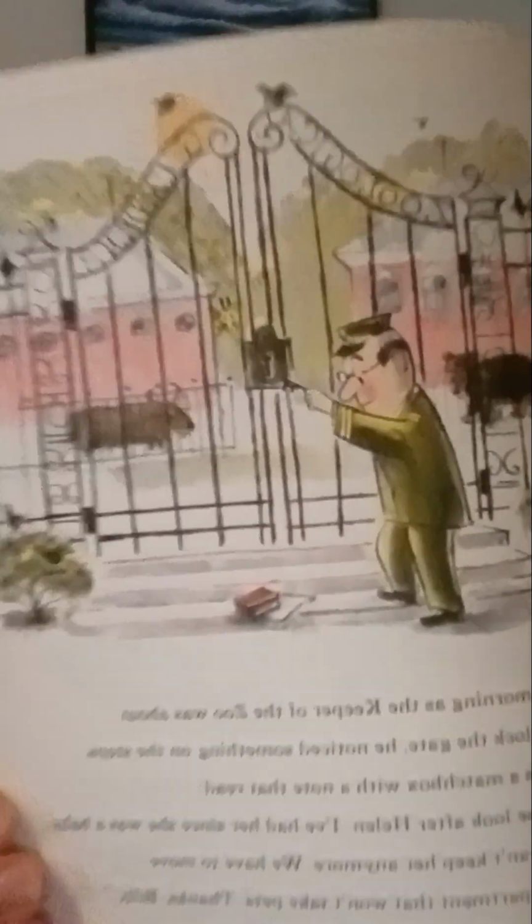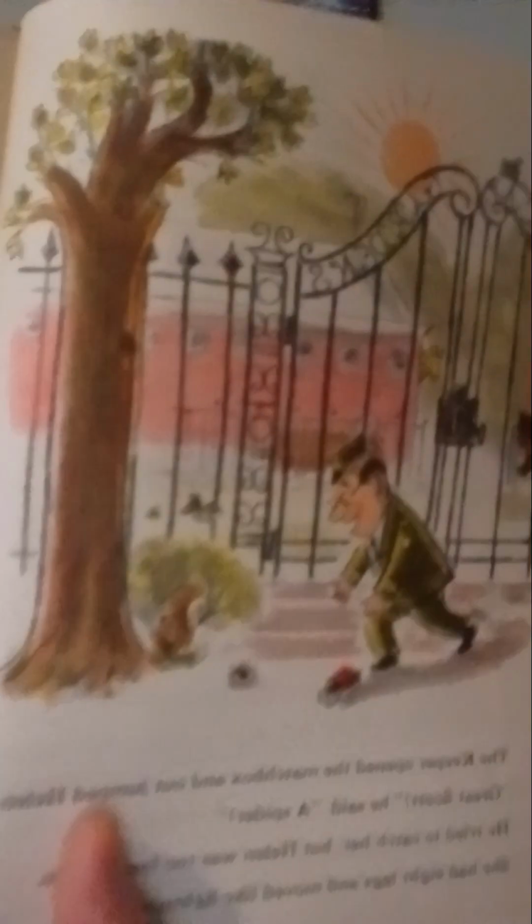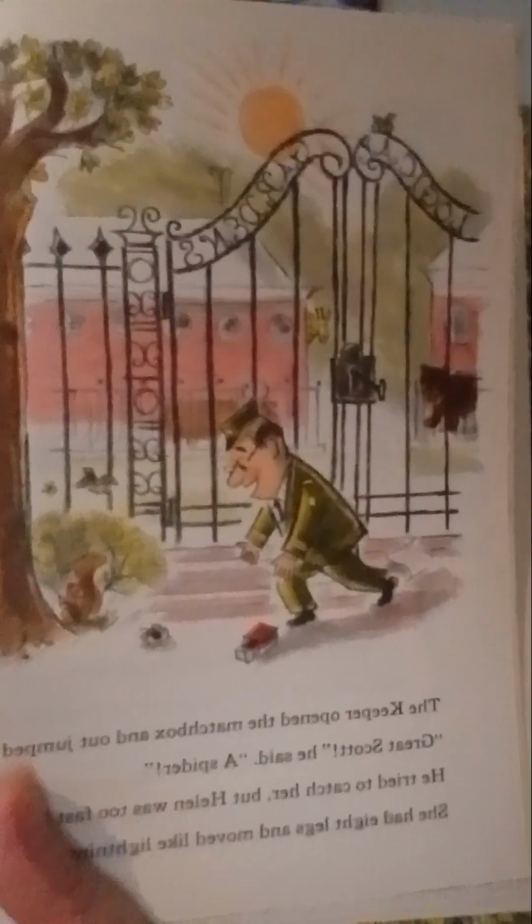There's the keeper of the zoo. There's a little matchbox. How big of an animal do you think is going to be in a little matchbox? The keeper opened the matchbox and out jumped Helen. "Great Scott," he said, "a spider." He tried to catch her, but Helen was too fast for him. She had 8 legs and moved like lightning. You ever seen a fast-moving spider? I think they all move fast.